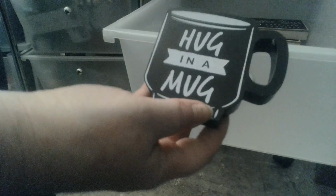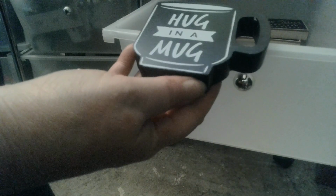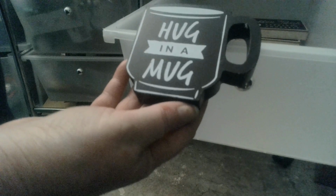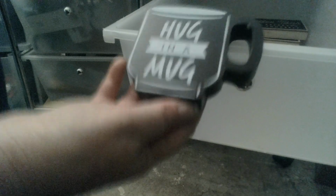And I've got 3 of those. Next, I've got hug in a mug. And you know what I like about this is it doesn't say coffee. So if you're not a coffee drinker, this is still going to work for you. Whether you drink hot chocolate, whether you drink tea, whether you just put soup in a mug. And you know what else? This is solid wood. It's not just a sign. So you could use this as a coaster or a trivet.